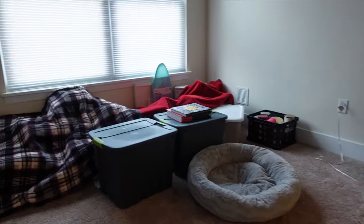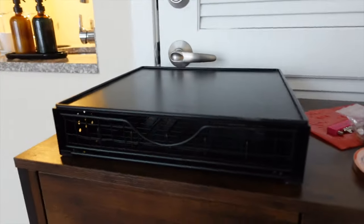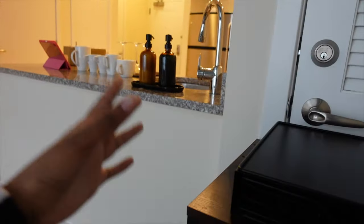This is actually a part of my living room. This is the rest of the living room. However, I feel like it's close enough to the kitchen to where it feels like it's extending the kitchen. So that's basically it for the updates on the apartment.